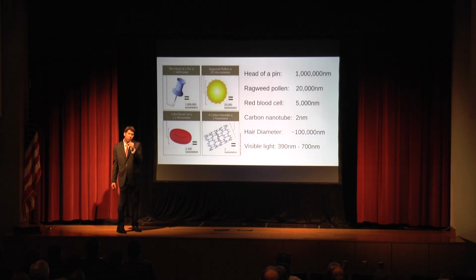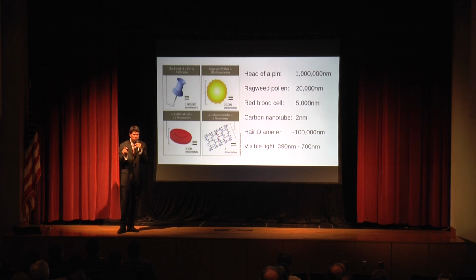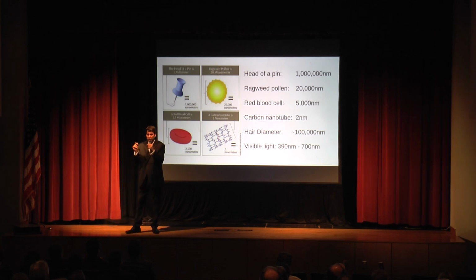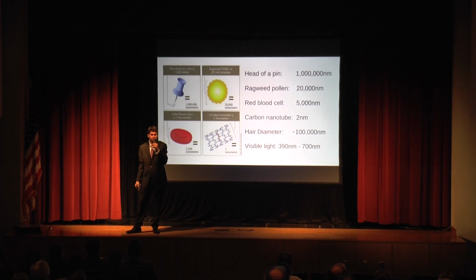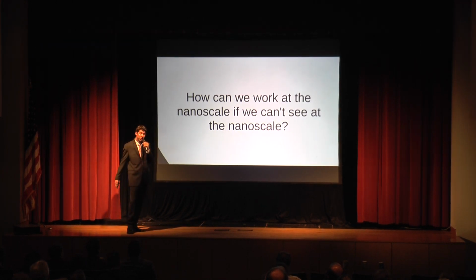So if we take a look at some common things around us, the head of a pin is 1,000,000 nanometers. Yeah, that's crazy to think about. Your red blood cells, 5,000 nanometers. Visible light, 390 to 700 nanometers in wavelength. So when we're working with materials smaller than the wavelength of light, you can't see it. It's smaller than one cycle of light energy. So we can't use an optical microscope to characterize nanofibers. We have to use something else. How do we see at the nanoscale?